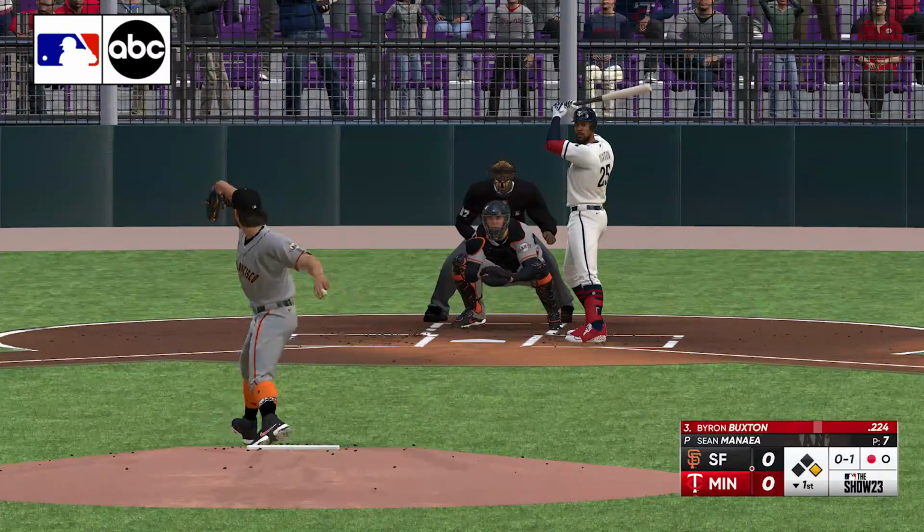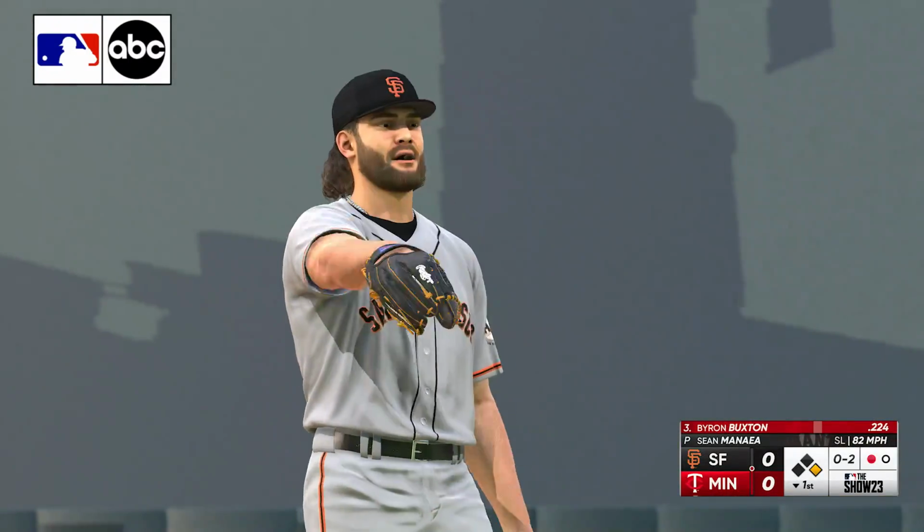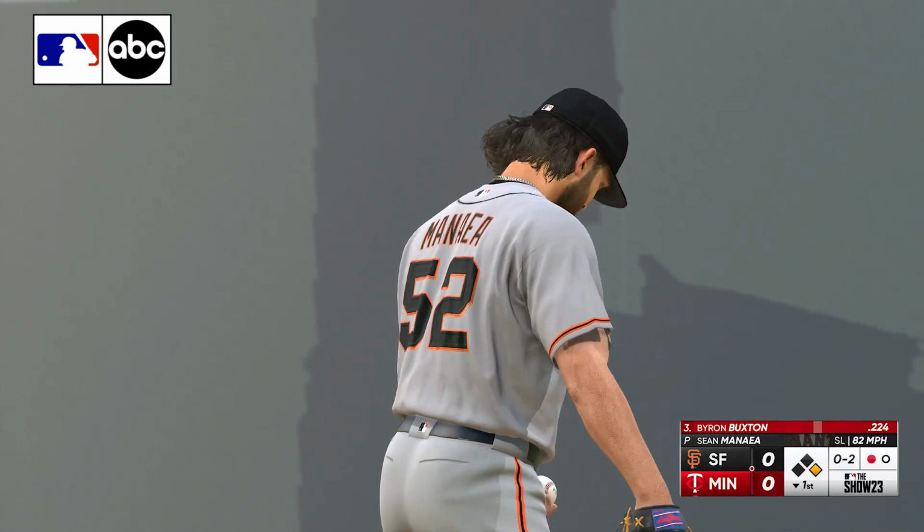Here comes a pitch. Swing and a miss as he was late that time. Is there a little wrinkle to that? I think there was. Yeah. Little slider action.